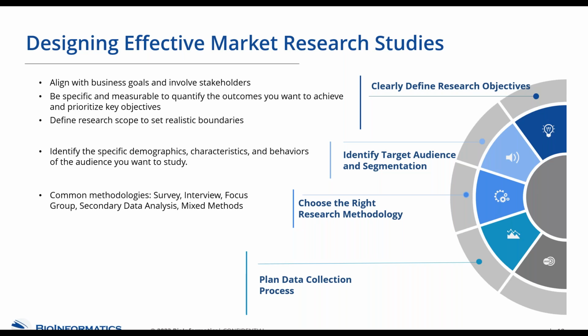Choose the right methodology. So we can do quantitative surveys, we can do qualitative interviews, we can do focus groups to get people bouncing ideas around. There's secondary analysis. There is mixed methods where you do more than one of these.